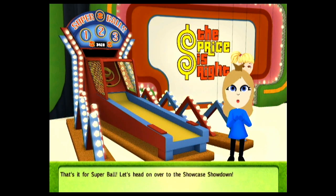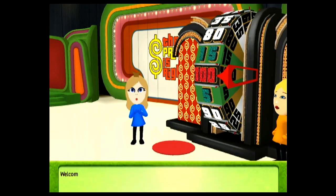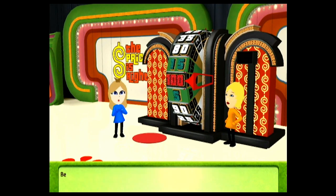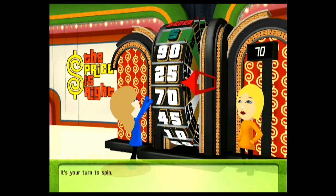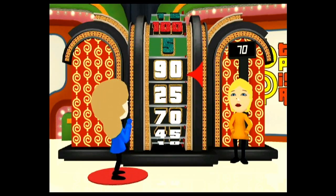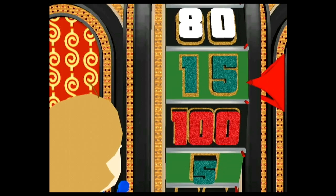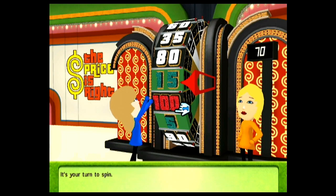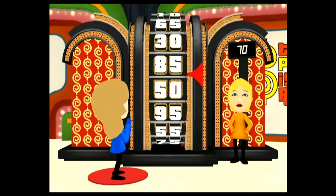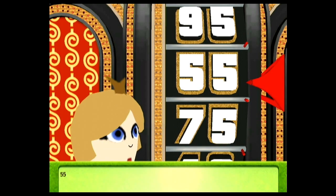Let's head on over to the Showcase Showdown. Welcome to the Showcase Showdown. You'll spin the wheel. Be careful though, if your total is over $1, you're eliminated. This is the current leader. It's your turn to spin. $15. Your result is lower than the leader's. You have to spin the wheel again. It's your turn to spin. $55. You are tied with the leader.